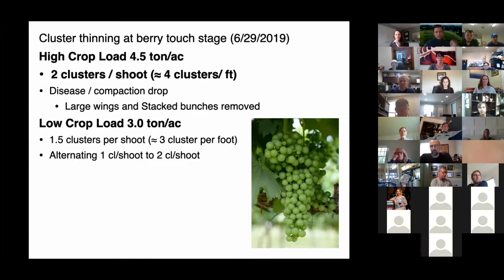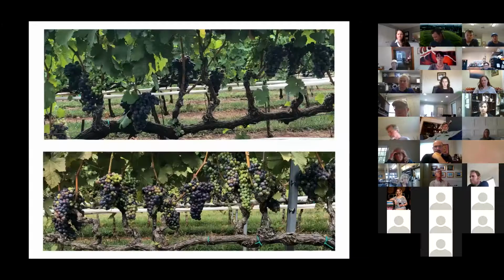And then for the low crop level treatment, to try to achieve 3 tons to the acre, we targeted 1.5 clusters per shoot, which basically just means we were on a 2-1, 2-1 alternating type thinning. So 2 clusters per shoot, 1 cluster per shoot, 2 clusters per shoot, 1 cluster per shoot. Whereas the higher crop load just got 2 clusters per shoot. So managing the cluster number like that led us to get 2 separate crop levels. Looking forward, we'll probably do 1 cluster per shoot for the low crop load and be even more drastic. But here are some pictures.